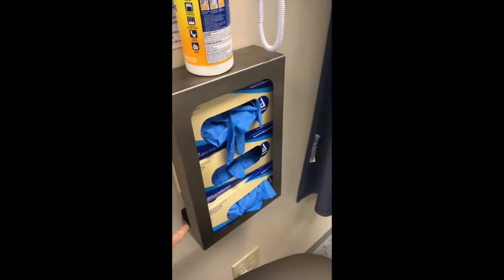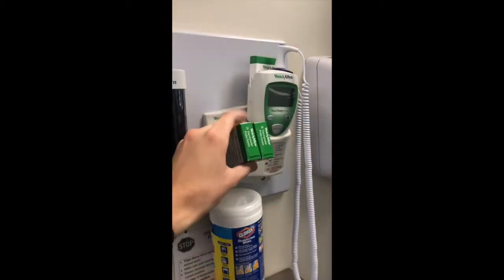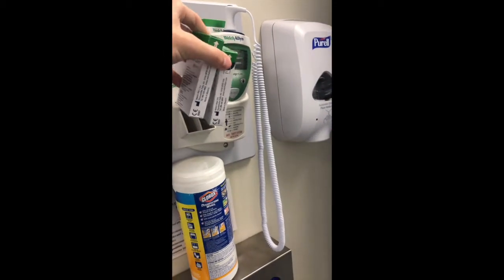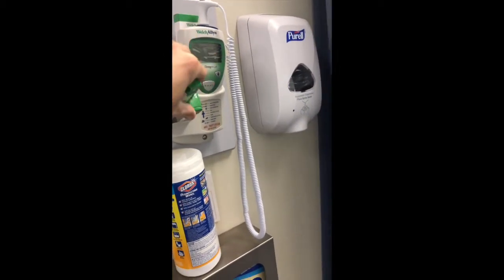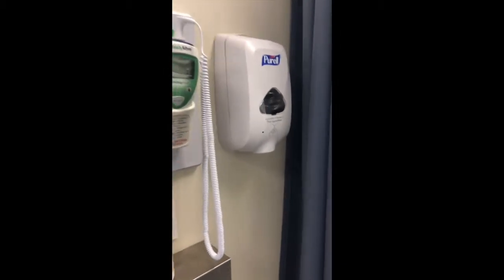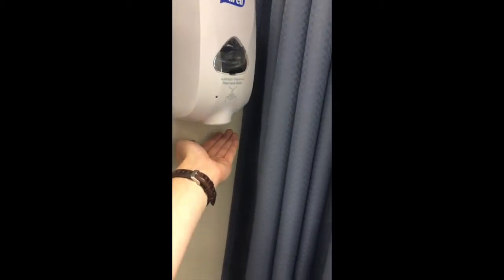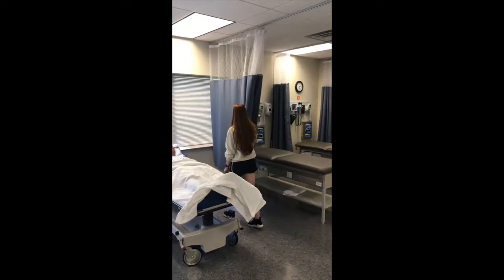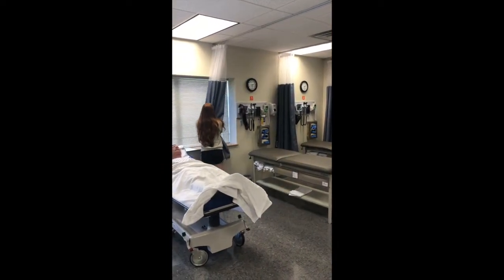Just make sure there's Clorox wipes at every bed space. There's extra probe covers right by the thermometer, and then make sure those little Germex things are working, that they're full, and that they have batteries. Perfect. And now I don't know what to do with it. Okay, great. So this is Sydney showing you how to push the curtains back before you leave. Make sure all of them are pushed back. It just looks better.